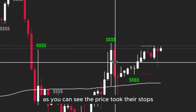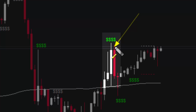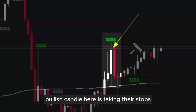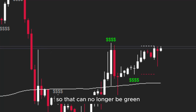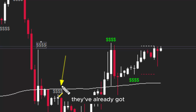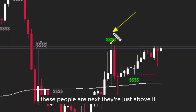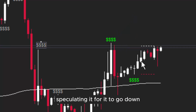As you can see, the price took their stops maybe yesterday with this massive bullish candle here. It's taking their stops, so they're out of the market. So that can no longer be green. That is grey now. They've greyed out. These people at the bottom, they're gone. These people are next. They're just above it. They put their stops there, speculating for it to go down. It's kind of reversing them a bit.